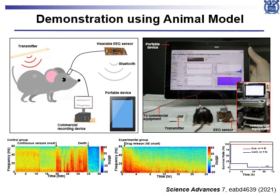As a result, all mice in the control group died in 24 hours, but all mice in the experimental group survived from SE even after 72 hours.